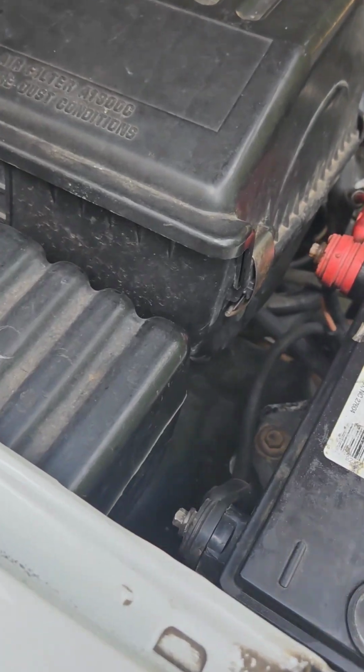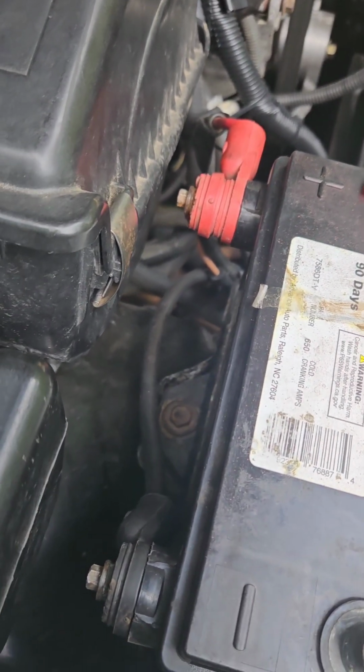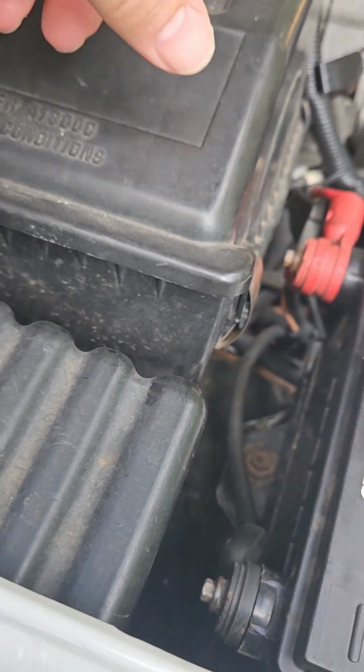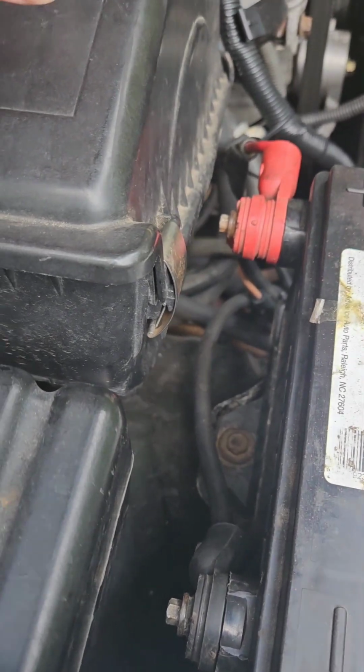All right, it's been a full 15 minutes. I left the two terminals connected, touching each other. Reconnected the battery, and we're going to see what's what.